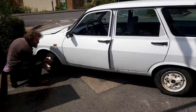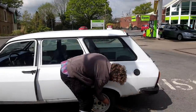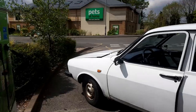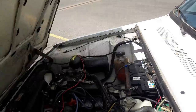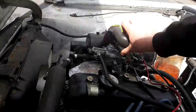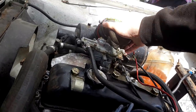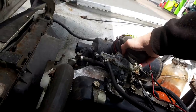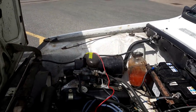Right, after yet another non-start, so that issue doesn't seem to have been banished. We've just pushed it over here so Rich can check the tyre pressures. Meanwhile, I shall try and consider what the heck is wrong with this silly engine. I mean, certainly that isn't awfully attached. That probably needs a clip around it or something. But it should still start.